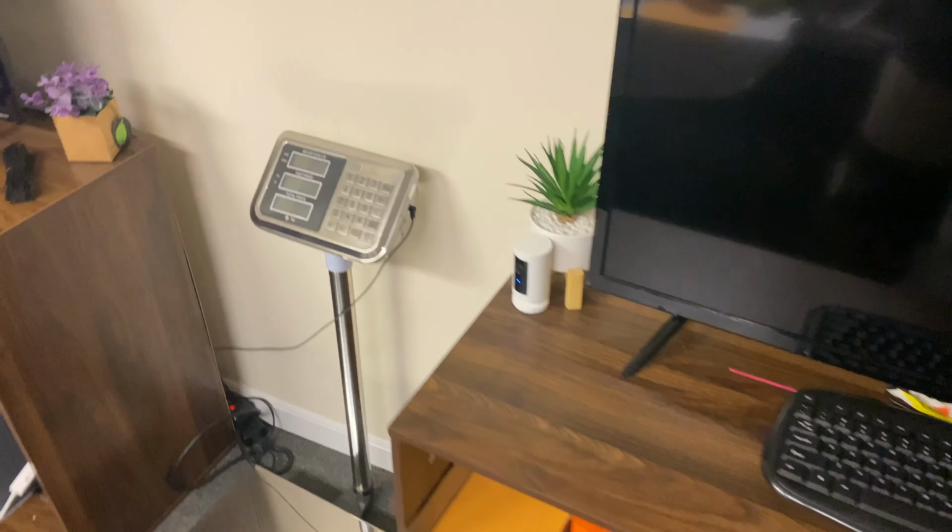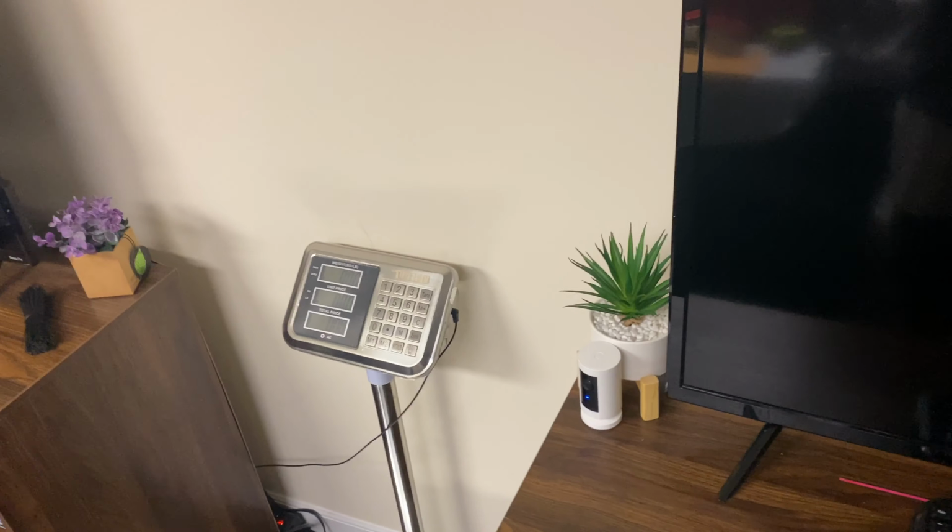I was going to do a little bit of a tutorial and show you exactly what we use for shipping. So I'm just going to do that real quick. My battery died on my big camera, so it's not going to be as great as I wanted it to be. But I want to show you the integral parts for actually shipping items.